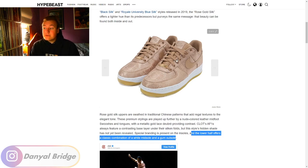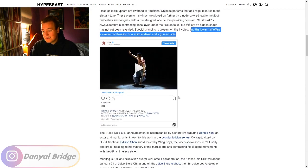It looks lovely. It looks really nice with the rose gold, actually. You don't need to match the rose gold with a rose gold outsole. The use of a gum outsole works really nice with the rose gold upper, I gotta say.